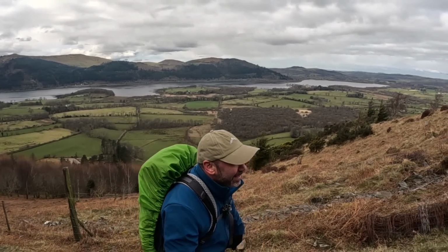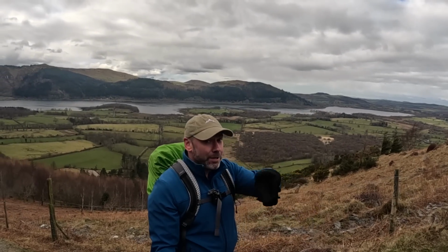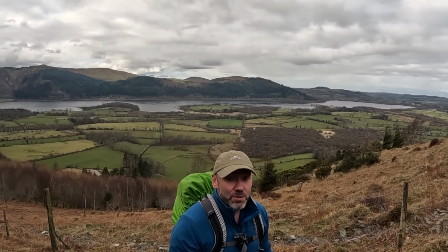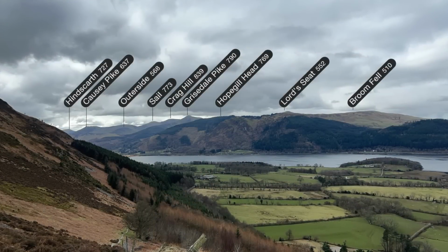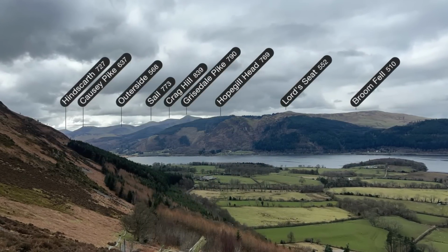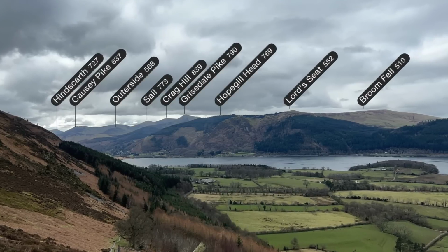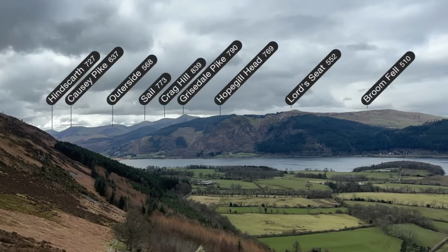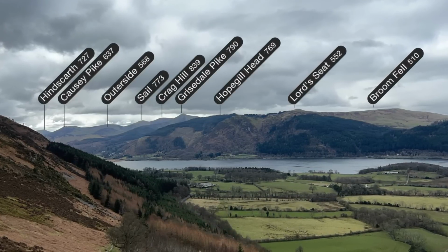Fantastic. And when we get on the ridge, because it is a ridge, great views either side, and over towards Skiddaw, towards the left. What we can see from this point is to the left, so that's Hindscarth and Causey Pike, and then over towards Grisedale Pike, and then on the right we're over towards Lord's Seat and Broom Fell, much closer, and they have got a cracking view of the lake.